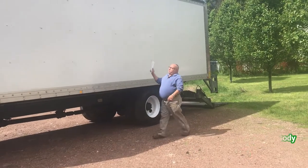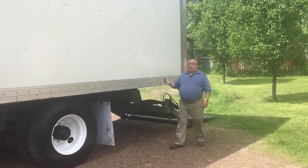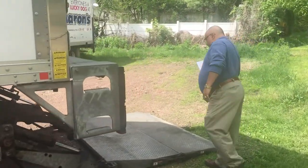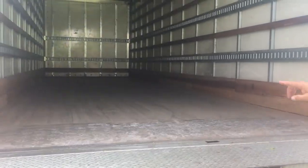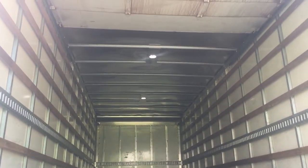This 26-foot body, Cass, if you could come around, we're going to take a look at the back of this body. 26-foot FRP body. It's 102 inches wide. It's 96 inches tall. And it's equipped with, on the inside, hardwood floors, a threshold plate, wood scuff, two rows of E-track front and sides, LED dome lights, two of them.